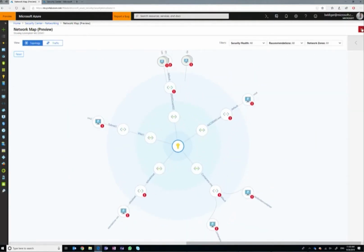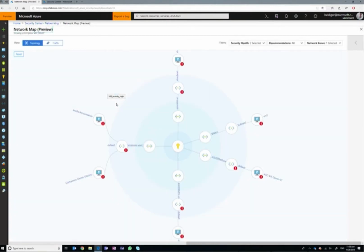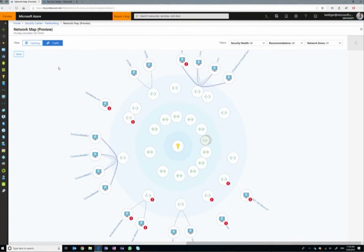One more thing I want to show you, right, is the traffic view that is also available as part of this network map. It enables you to understand how your traffic is currently configured, right, within the workload. That means which VMs can communicate with which VMs. That is based on a proprietary analysis that we are doing to all of the rules in the network security groups in the workload, right? That helps you create a reachability graph and understand if maybe something is misconfigured in your environment, right?